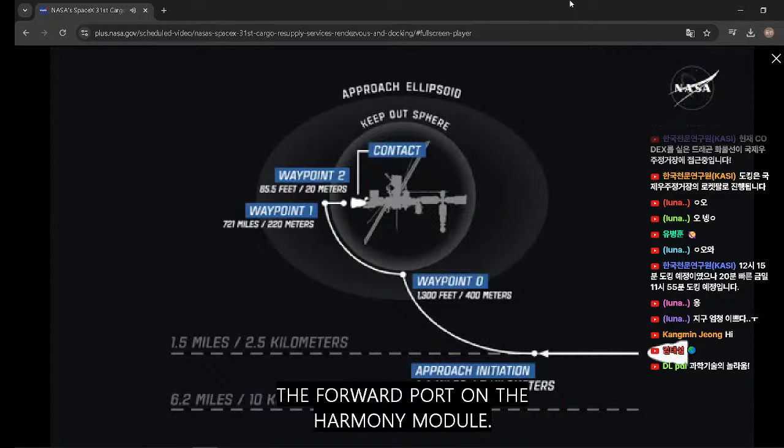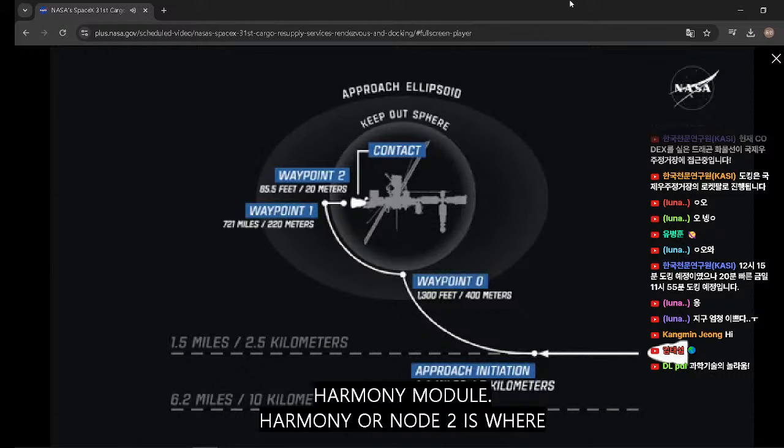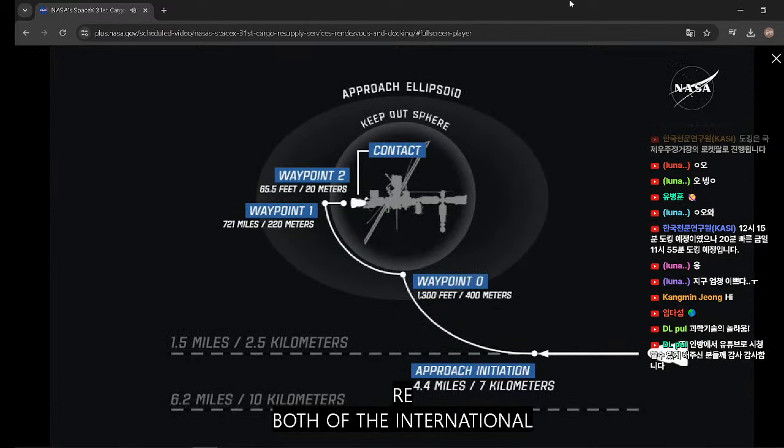Harmony, or Node 2, is where both of the international docking adapters are located. These were installed for new commercial spacecraft.